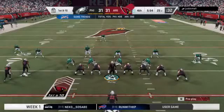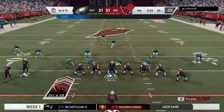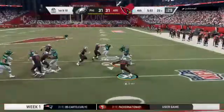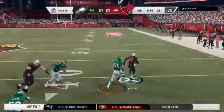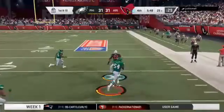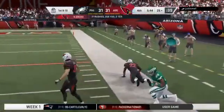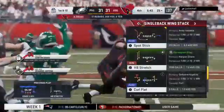Arizona's offense at the line, ready to get their drive started. And last time able to get 3. That's not what they wanted. They wanted 6, but they got at least something. They mustered something out of the drive. They'll take it. I like the way we even described it. Not ideal, but they'll take it. Anything to put some points on the board.